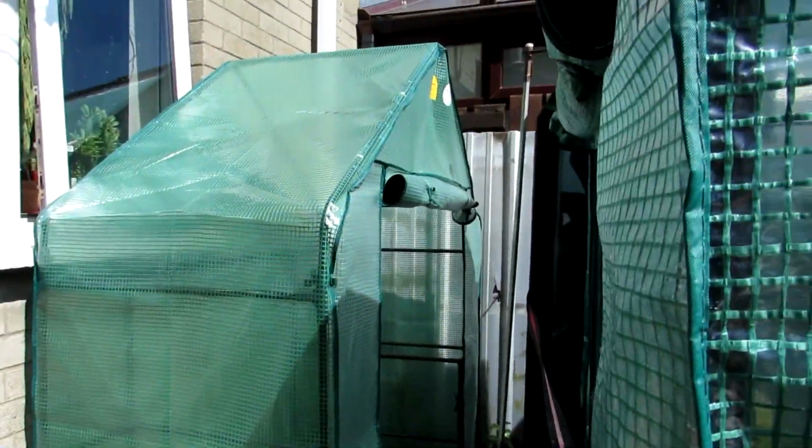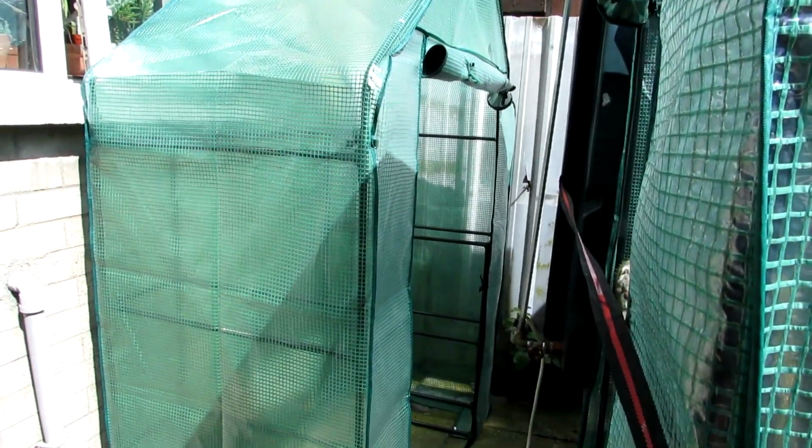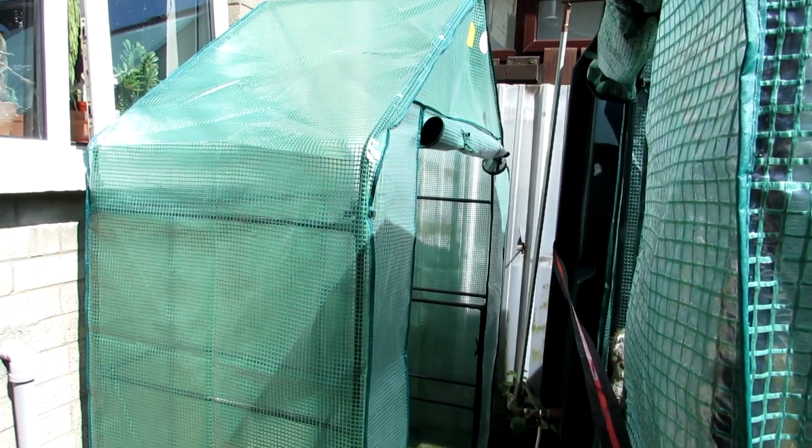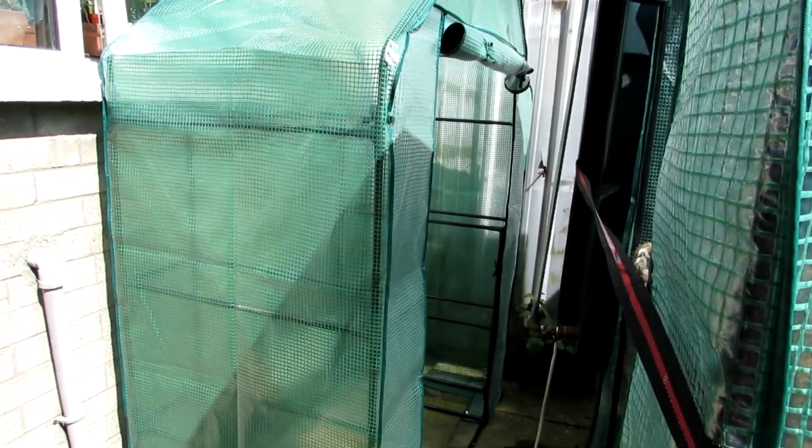So that's it, all done up. And this little greenhouse here is one we got from a catalogue shop called Argos, that's quite common in the UK and Ireland. And great, I have to say, because this one was also from there. Great, it's lasted quite well.